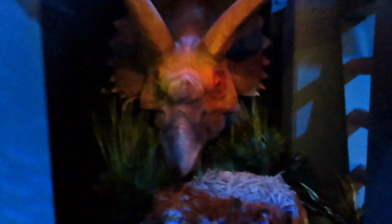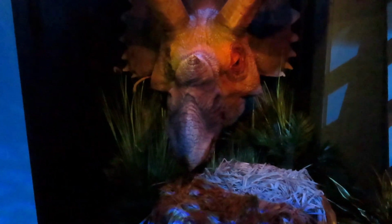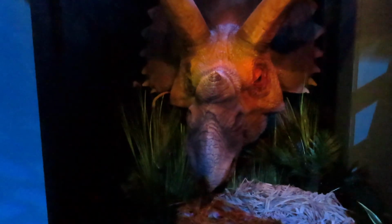And look at the sky. We got ourselves a Triceratops. And they make it look like you could feed them. Like, you know, when you were at koi pond and you can buy feed to feed the koi fish? They have that, but for a dino. That's so awesome. However, it is taped right here, so you can't actually feed the dino.